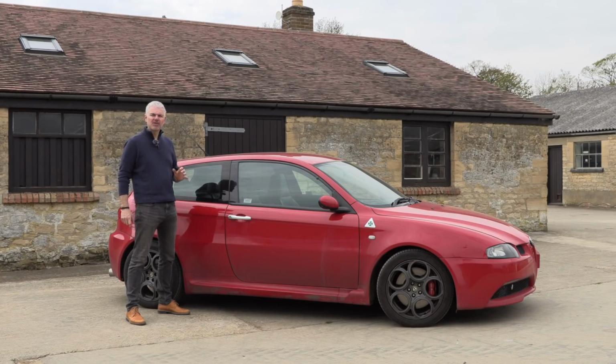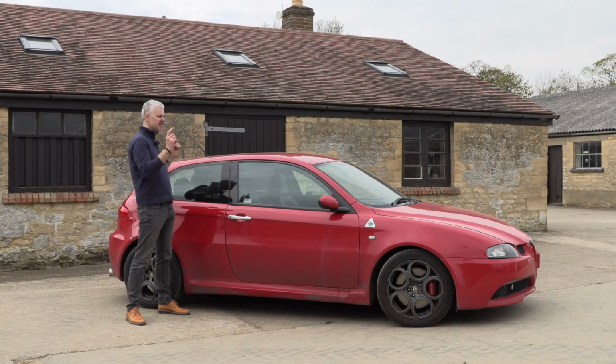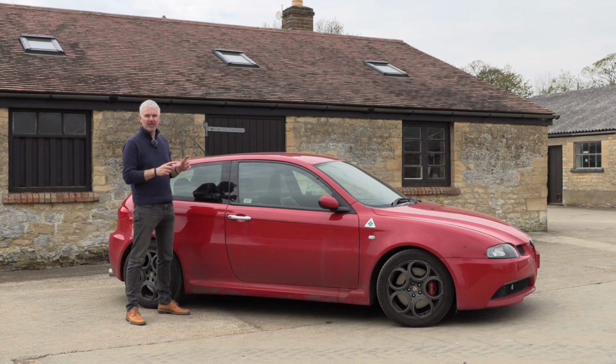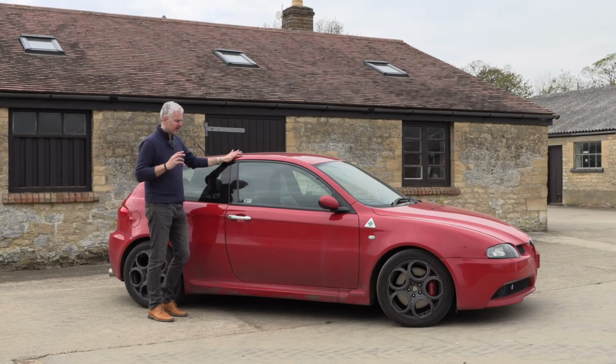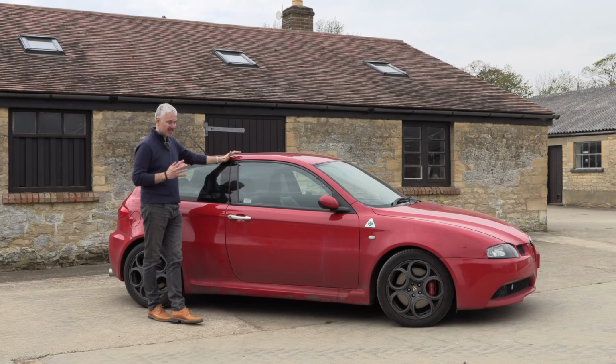If you're going to get a 147 GTA, there are some absolute must-haves. That is a Quaife limited slip diff at the front, and the bigger 330mm brakes. The early cars didn't have this, some of the later cars had them as standard, but it was actually an omission because on these cars it is pretty much essential.